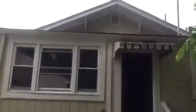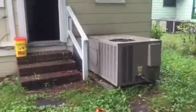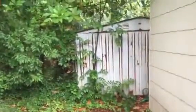Back of the house, we'll need a power wash. And I don't know if you can see, on top of the awning there, the paint is all coming off. It looks like there's rotten wood up there. That would need to be fixed. It's like your neighbor's shed coming into your backyard.